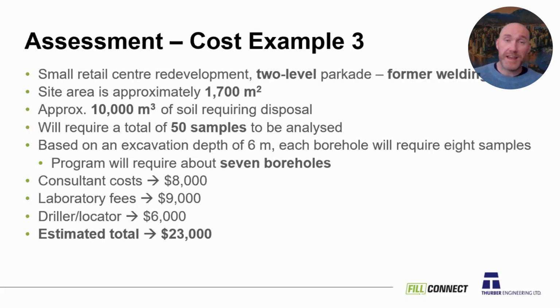Now, if we go to the next one, basically the same volume, same number of samples, 10,000 cubic meters, 50 samples, but our site's much smaller. It's only 1,700 square meters. So this site's going to put in a 2-level parkade to make it economically feasible for the redevelopment. So we actually have a smaller program here with 7 boreholes.